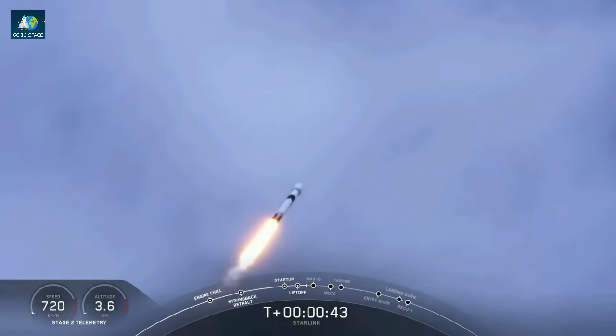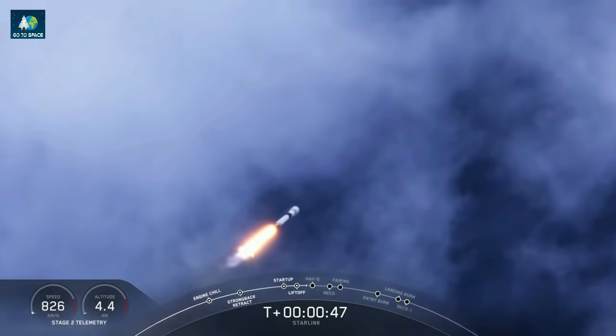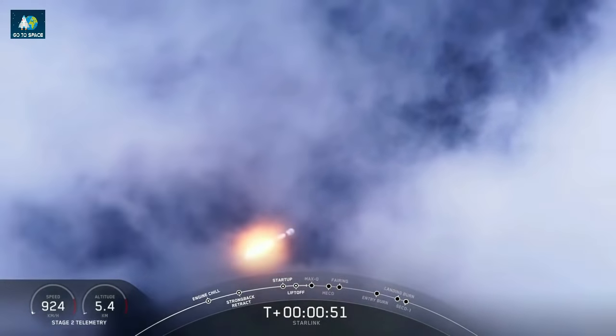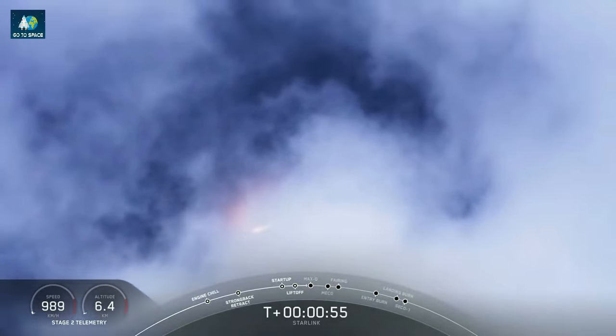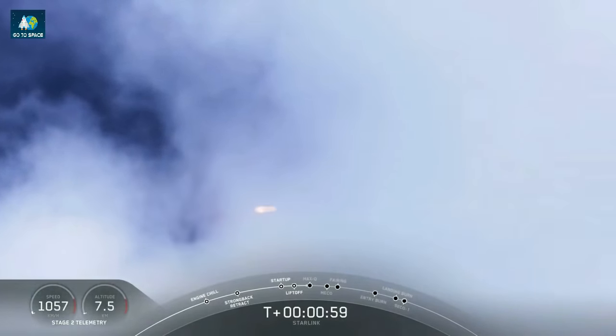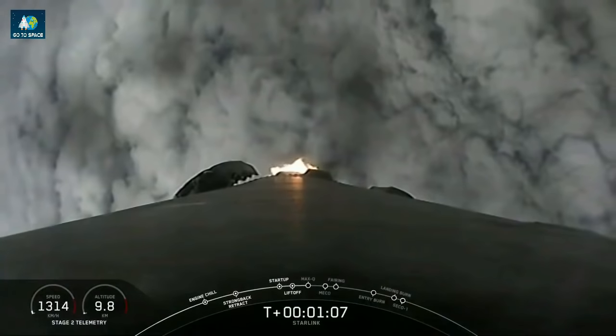T plus 40 seconds into liftoff, Falcon 9 has successfully lifted off from Pad 40 at Cape Canaveral Air Force Station, carrying our Starlink payload out into space. Now, we just throttled down the engines in preparation for Max-Q, which stands for maximum aerodynamic pressure. This is the largest structural load that the vehicle will see throughout ascent. Should be coming up on Max-Q in a few seconds here.